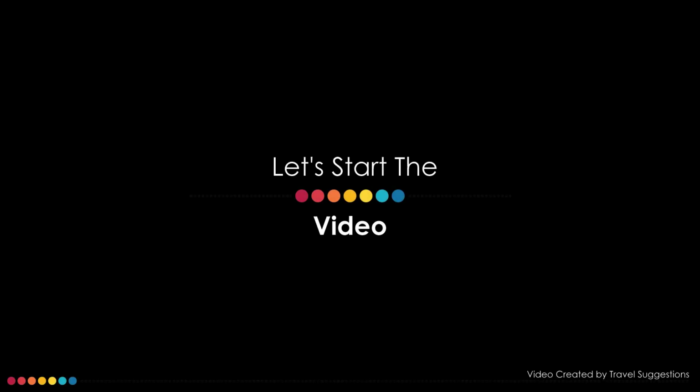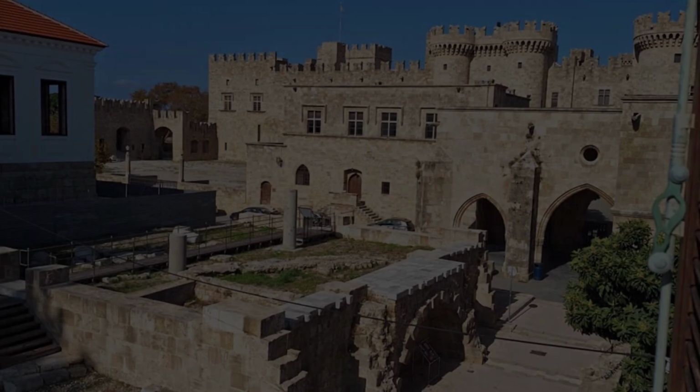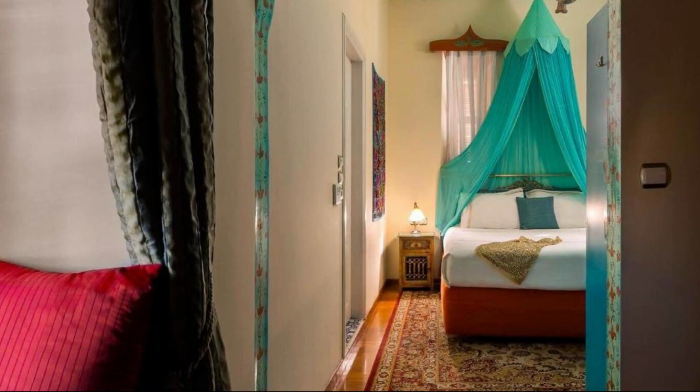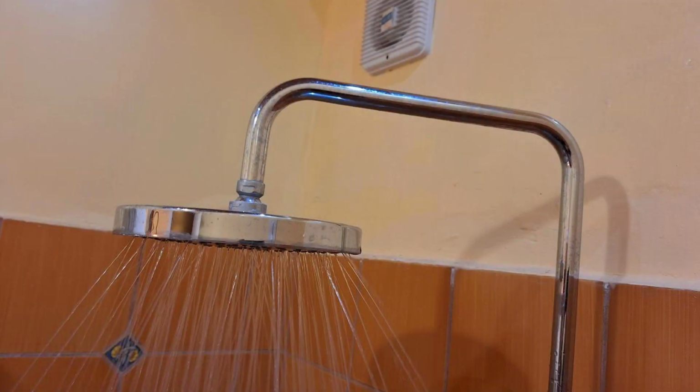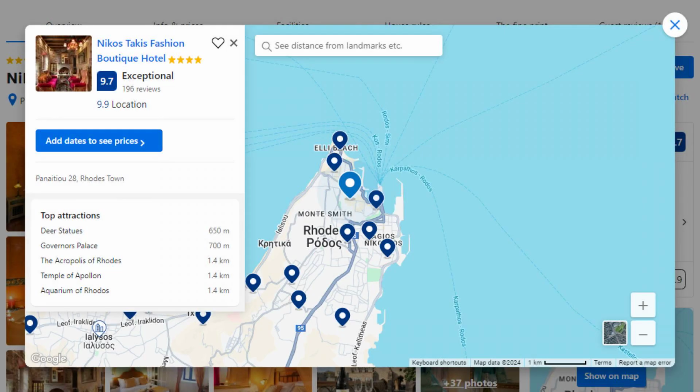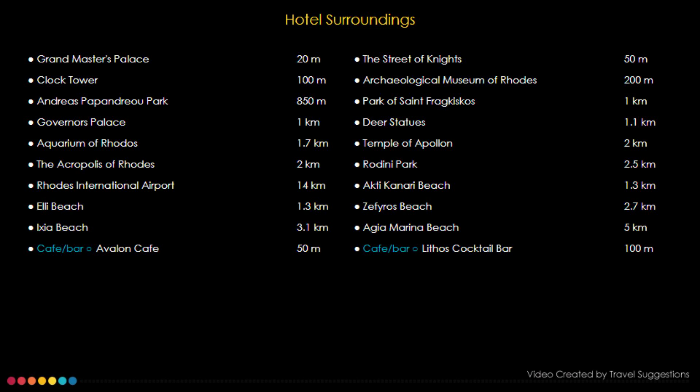In this video, we try to explain all the details about this property like landmark, reviews, location, price, amenities of the property and room category and facilities also. As you can see on the screen, hotel location and here is the nearby attraction and landmark also.